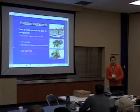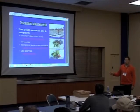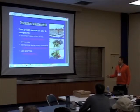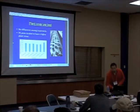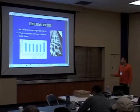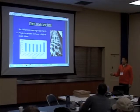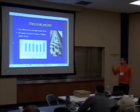Two months after the transplantation, we analyzed all the plant growth parameters, including the plant cover per bed, for which I used this camera. We also used a ruler to measure the canopy size, and we measured stomatal conductance and resistance. These parameters show whether the plant grows healthy or poorly. We also measured the leaf greenness with the SPAD meter. For the plant cover, in general, for all the treatments there is no statistical difference. But there is a trend: the PE plot has a higher plant cover, because, like I said, the PE plot is free of salinity problems, but the TIF plot suffers a salinity problem.